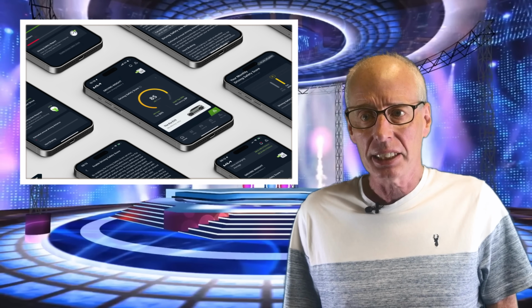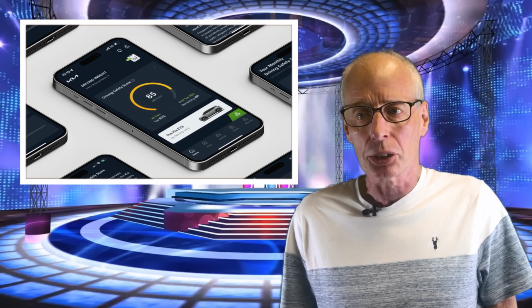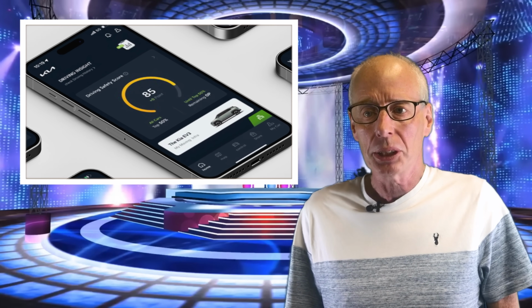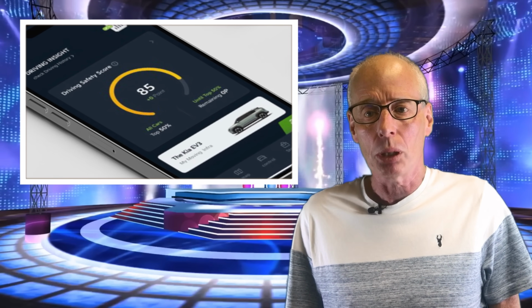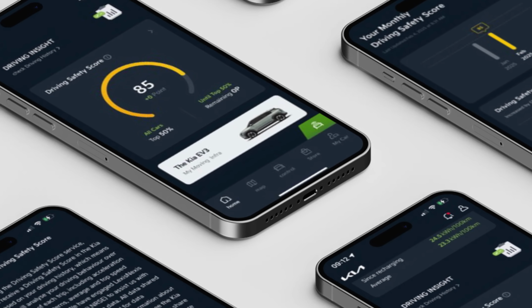Using the LexisNexis Drive Metrics model, Kia drivers can get a consumer-friendly risk-based driving score in the new Kia app. Additionally, a Drive Metrics score can be supplied to Kia's participating insurers at the driver's request and with explicit consent to incorporate the score into policy pricing models, enhance their risk assessment and offer personalised insurance coverage.